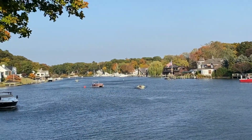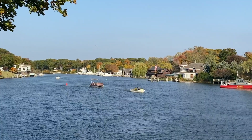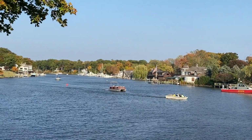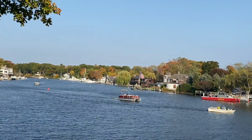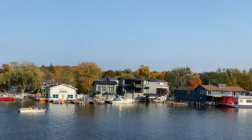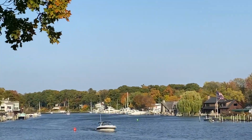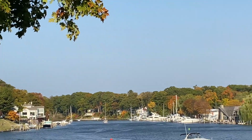Guys, we're back for the second time in this Saugatuk Bald Head Park. Yeah, people are doing boating. So this is not a lake then? No, this is the Kalamazoo River. It's too windy.